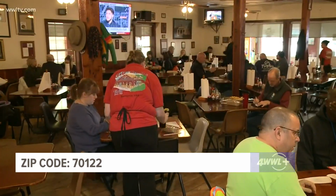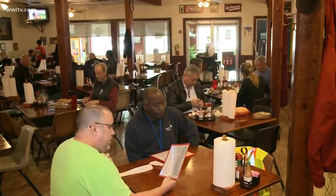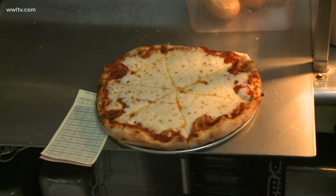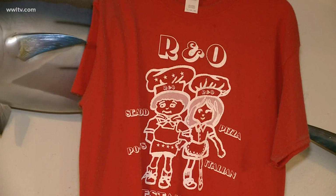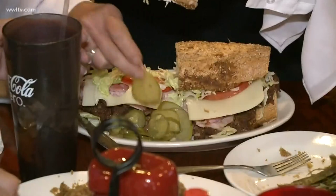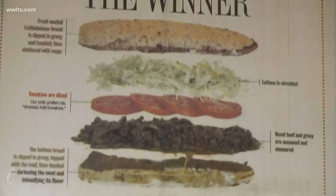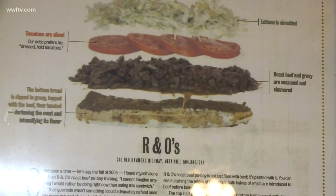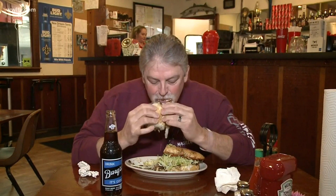But it is easy to keep customers happy with a menu full of favorites. When Rnos first opened in 1980, they started with 12 tables and served pizzas, Italian salad, and some Italian dishes. They're now in their third building, and the menu has grown with their own twist on South Louisiana classics like houseboat gumbo, the Rnos special, and their award-winning roast beef po' boy. You have Rnos restaurant? That is the best roast beef I've ever had in my life. What else can you say?